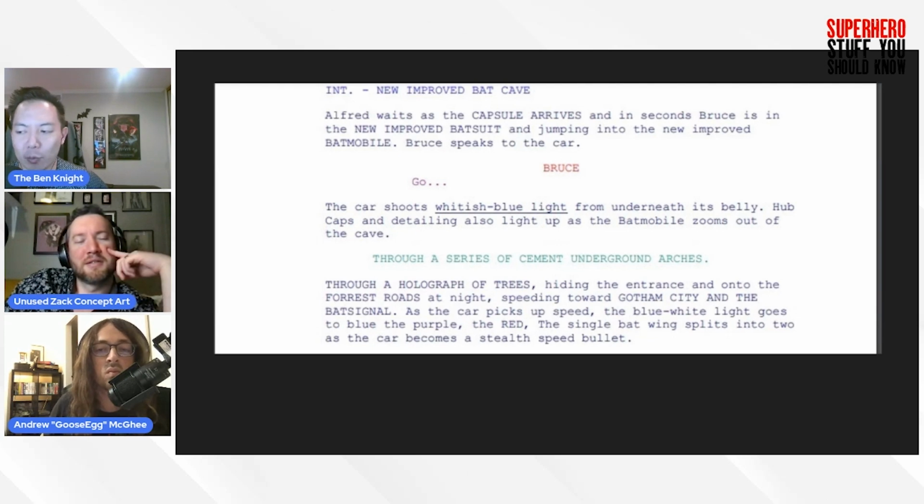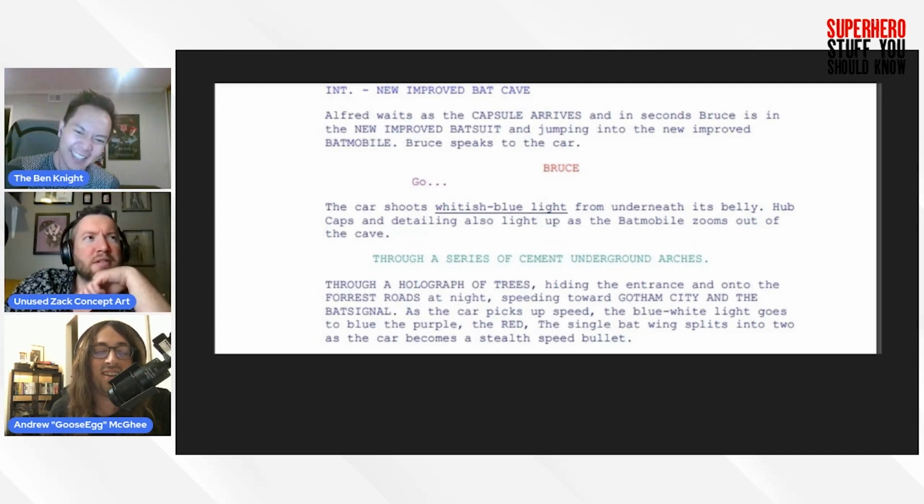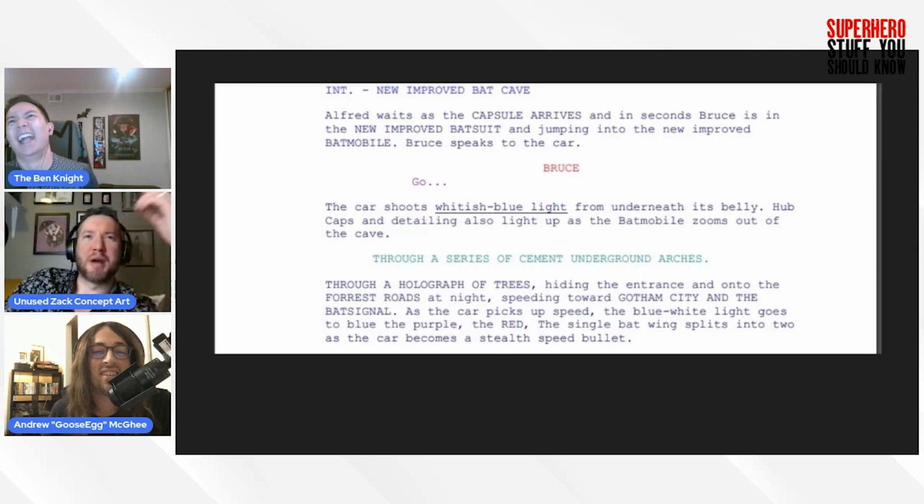Yeah, so it went from something that helps split the Batmobile into being, quote, a stealth speed bullet, and then became something that just splits and looks like floppy bunny ears for when Chris O'Donnell goes on a joyride. I don't see how that's aerodynamic. I feel like it'd be more drag to split into two pieces. There's no way that helps, really. Nope. I mean, maybe slows them down.